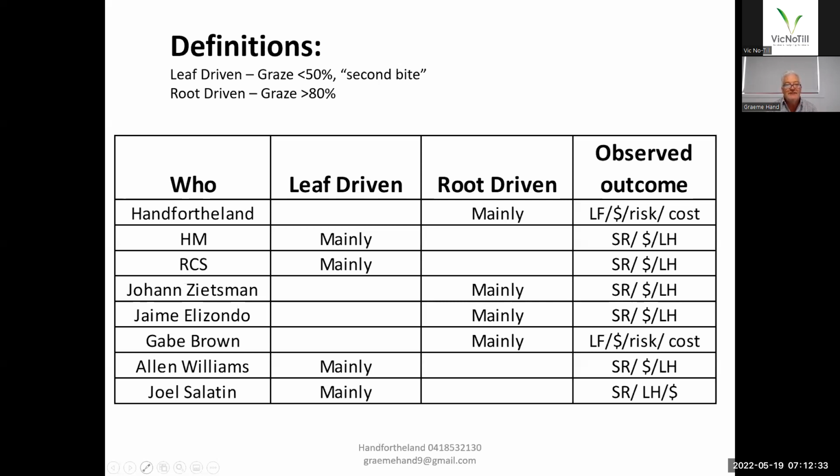So there's two schools of thought. One is you go for leaf-driven recovery. You try not to graze more than 50% of the solar panels down, and then it'll recover quicker. That focus was based on research by a guy called Frank Kreider, which I've got in the notes as well.